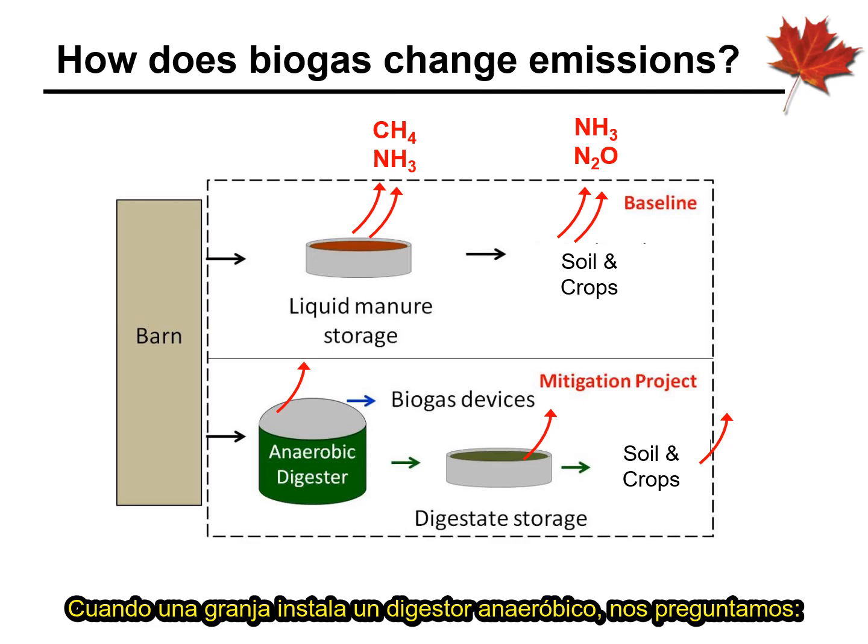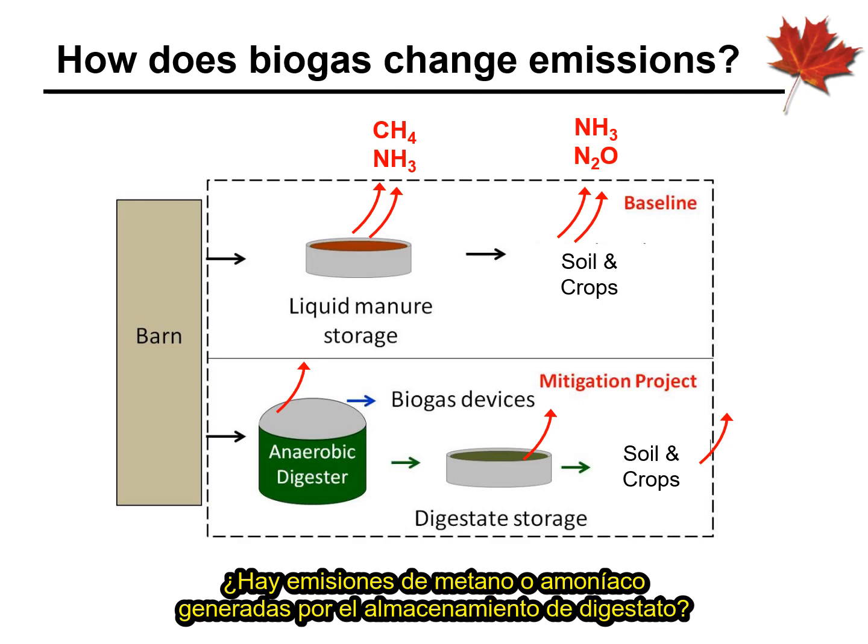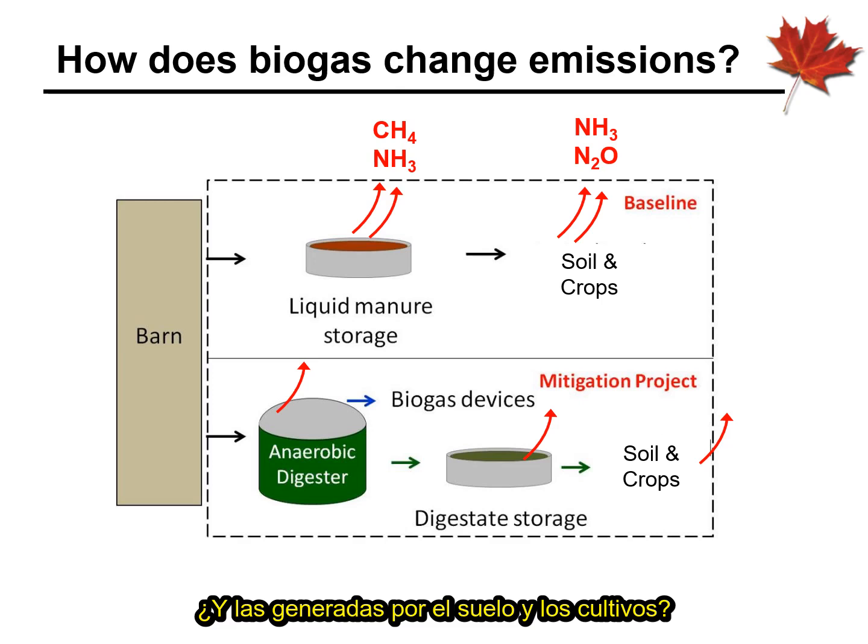And when a farm installs an anaerobic digester, we want to know, are there any emissions of methane directly from the digester? Are there emissions of methane or ammonia from the digestate storage? And what about from the soil and the crops?